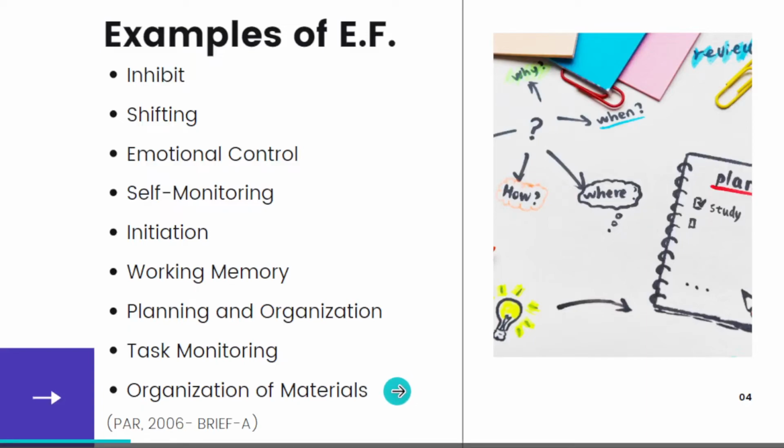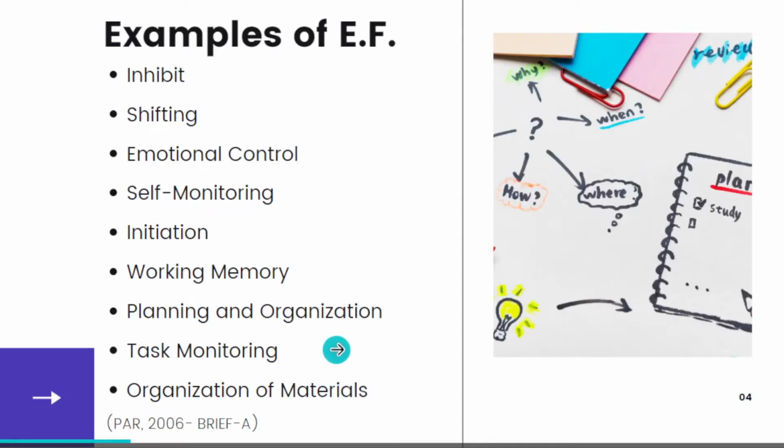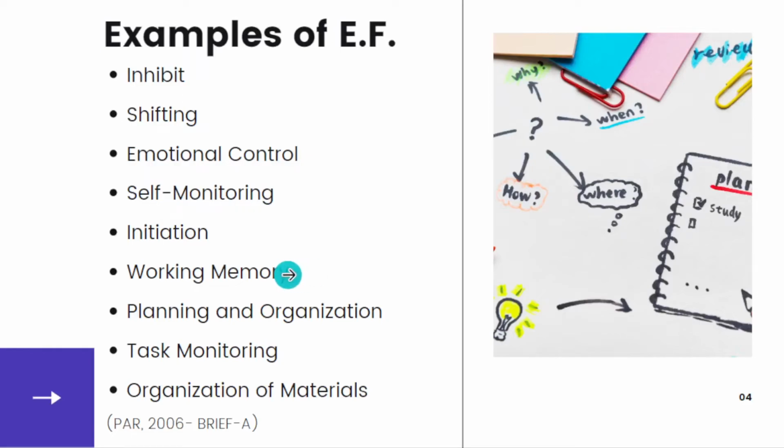So this is just an idea of how encompassing executive functions can be and how important they are in your life. These are those things that you don't miss until they're gone. If you're not able to hold on to working memory, you see that in a lot of Alzheimer's-type patients and neurocognitive disorders. If you're not able to bring in new information, it can be devastating to an individual.